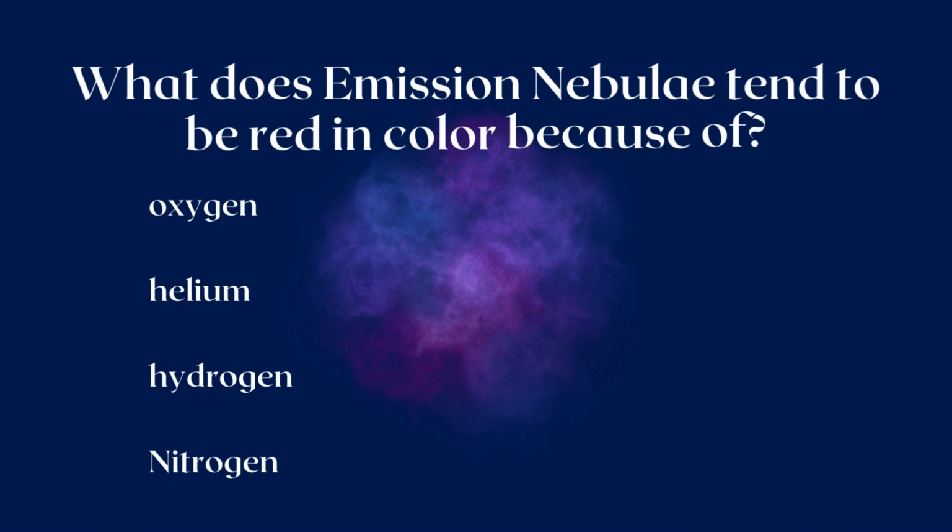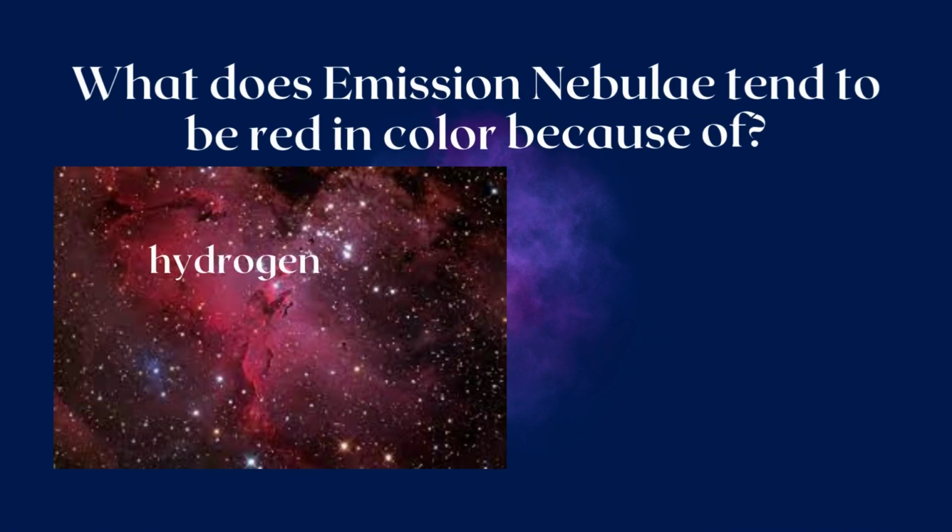What are emission nebulae tend to be red in color because of? Oxygen, helium, hydrogen, nitrogen. Within this type of nebula, a star energizes the atoms in the cloud with ultraviolet radiation. The process is similar to that of a neon light. This causes the nebula to glow. Emission nebulae tend to be red in color because of the abundance of hydrogen.